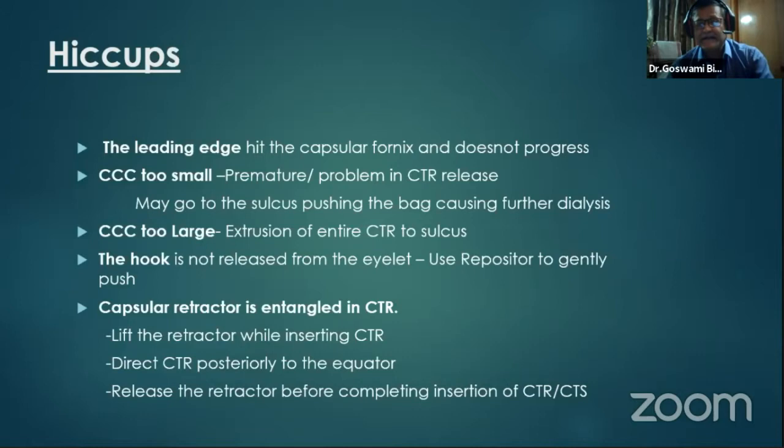If the CCC is too large, the entire CTR may be extruded to the sulcus, and sometimes we may be oblivious to it. In both these conditions, I will again suggest that you do 300 to 500 well-controlled, well-centralized CCC of 4.5 to 5 millimeter, then go for these cases, because it is very important to put a CTR before knowing whether your CCC is too small or too large. If the hook is not released from the eyelet, no problem. Just use the repositor to gently tap.